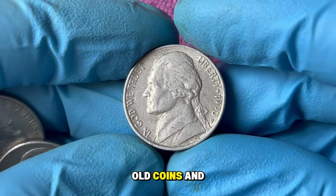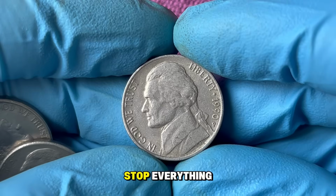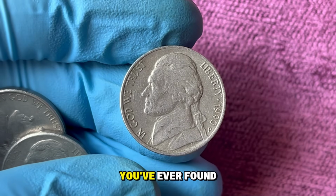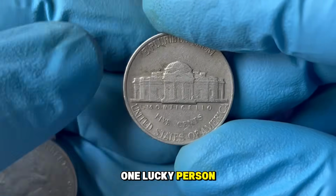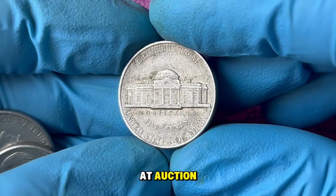Here's a quick self-check. Pull out your old coins and inspect them closely. If you see any of these features, stop everything, because you could be sitting on a literal goldmine. By the way, if you've ever found a coin and thought, it's just an old nickel, you might want to reconsider. One lucky person turned a worthless nickel into over $1.5 million at auction.